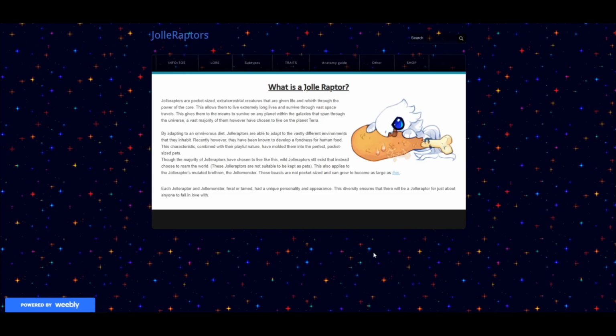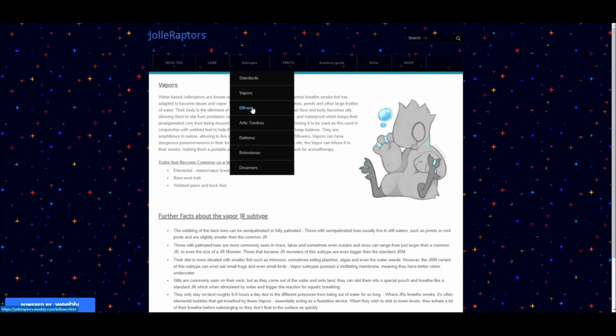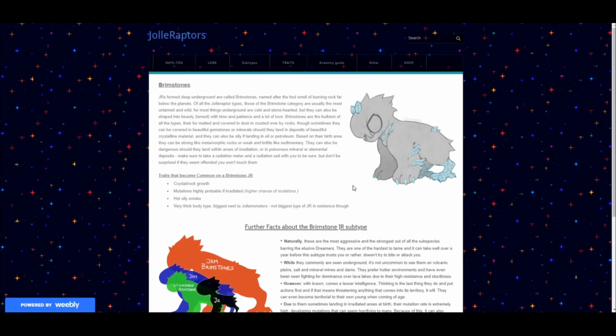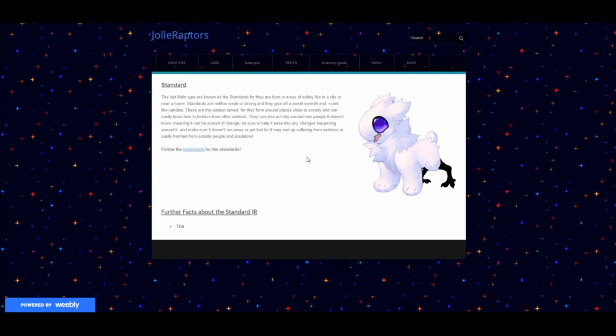I think they're way cuter than Mochi Raptors, and they're probably one of the cutest species that have come about within the furry fandom. I just want to go over this basic design here. Again, adorable, has the sort of jagged mouth that even I present in some of my characters. They have a sort of griffin-like body. You've got aqua variants, I believe, and your crystal variants as well. But if you just look at what a standard Jolly Raptor is, it's just like a chibi griffin.